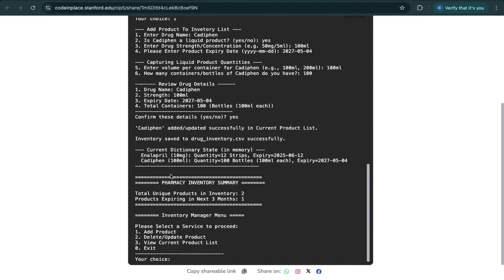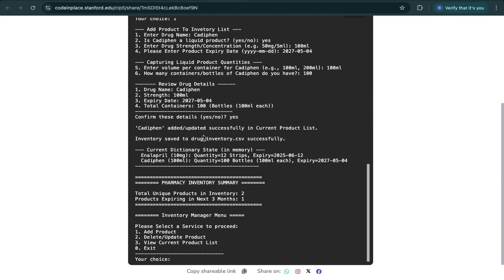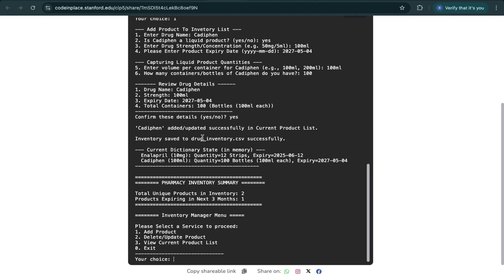So it has printed the summary, the dictionary in memory. It says dictionary in memory because, in as much as we have the inventory file on the other side, here I think we're going to have to struggle a little bit. In memory means the moment we shut this program down, unless we release that save to inventory function, we're going to have to begin afresh. So let's see what the other functions are doing.